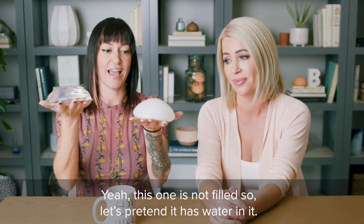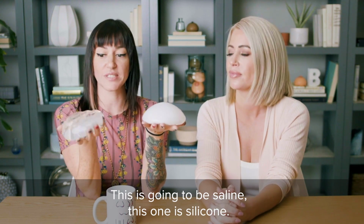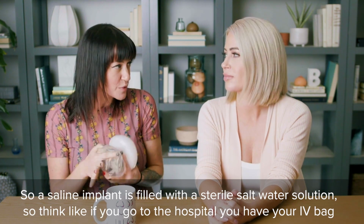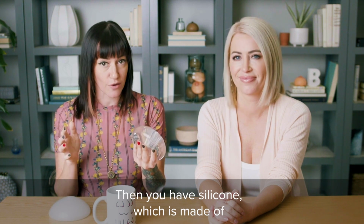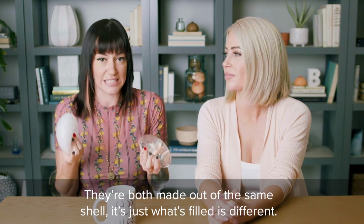They look very different. This one's not filled, so let's pretend it has water in it. This is going to be saline. This one is silicone. A saline implant is filled with a sterile saltwater solution. Think of the IV bag you get at the hospital. That's what's in this one. Then you have silicone, which is made of, you guessed it, silicone. They're both made out of the same shell. It's just what's filled is different.